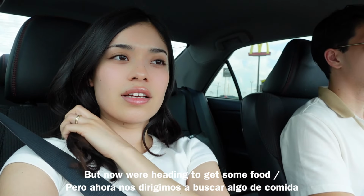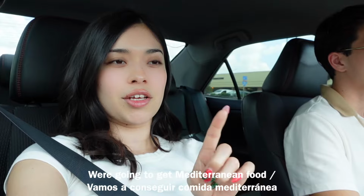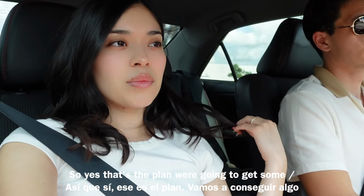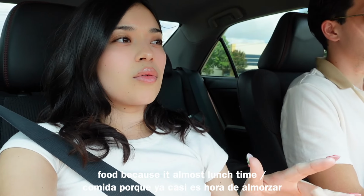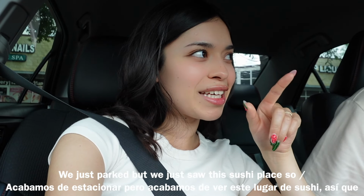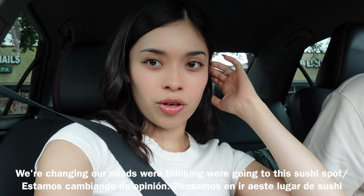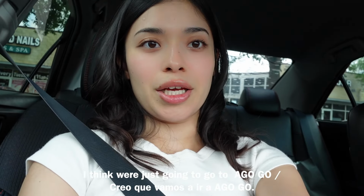But now we're heading to get some food. We're gonna get Mediterranean food. We're going to Usta. So yes, that's the plan. We're gonna get some food because it is almost lunchtime. We just parked, but we just saw this sushi place, so we're changing our minds now. We're thinking we were gonna go to this sushi spot called A Go Go. Yeah, I think we're just gonna go to A Go Go.